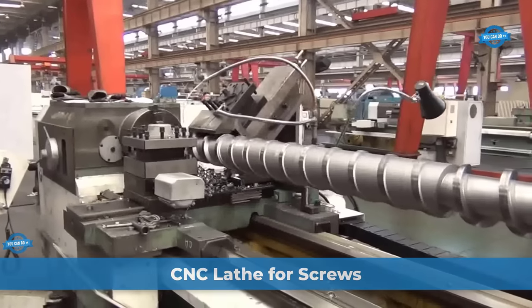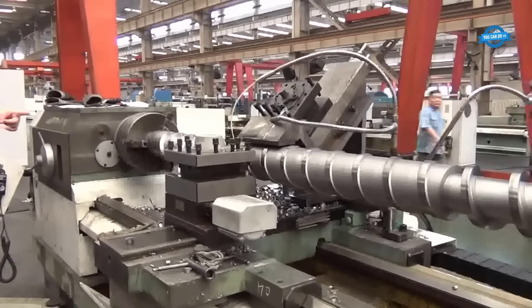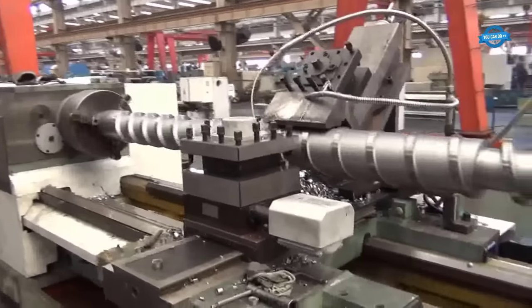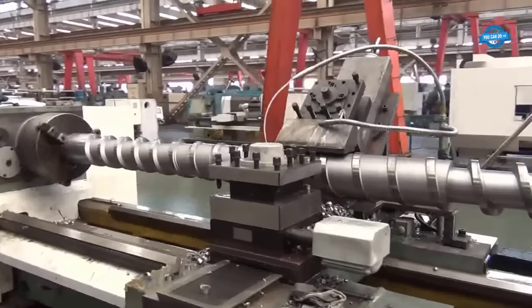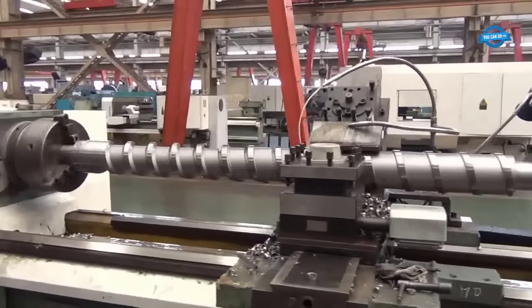Injection molding is a widely used manufacturing process for producing plastic parts in large quantities. The heart of an injection molding machine is its screw, which plays a pivotal role in melting, mixing, and injecting the plastic material into the mold cavity.